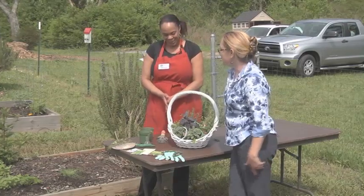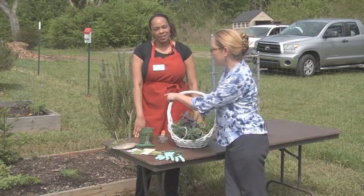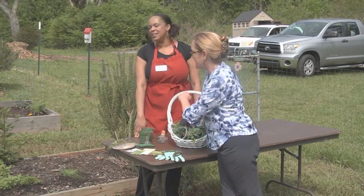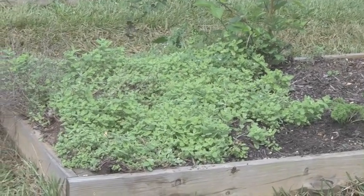Yes, so I noticed that this garden has some really big herbs in it, so there's not going to be a whole lot more room for planting in here. What's this gray fuzzy one that we're looking at down low? Oh yes, this is mint.